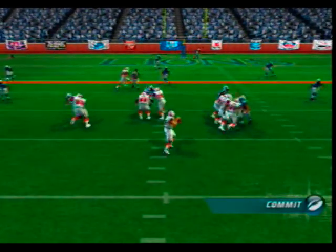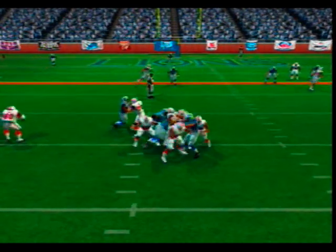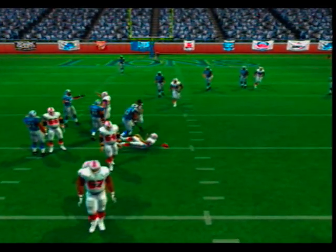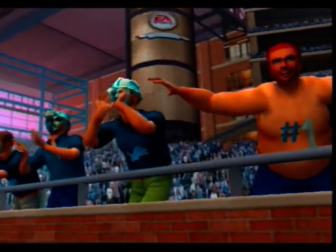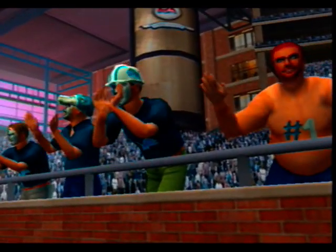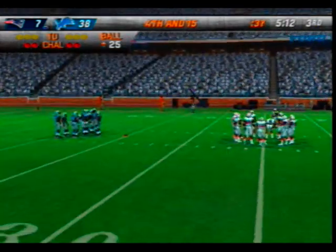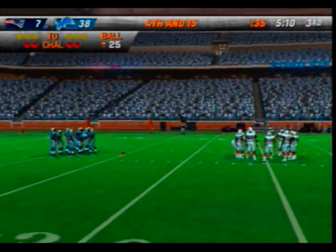This team has to start converting on third down if they're going to be successful. Under pressure. The big man gets in there for a big sack. He's got a great combination of size and move. Now, he won't be winning any races, but he's good at getting after the quarterback. And let me tell you, you never want him to be the guy falling on top of you.